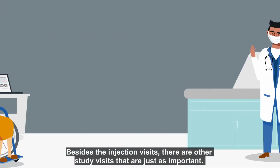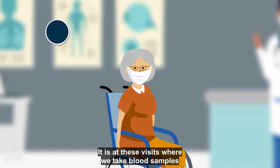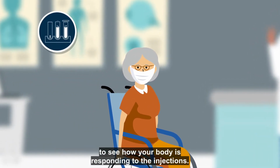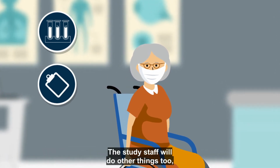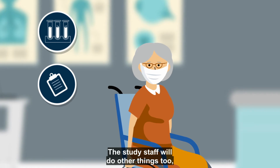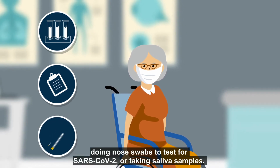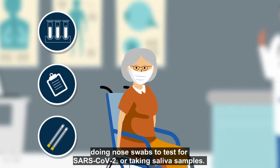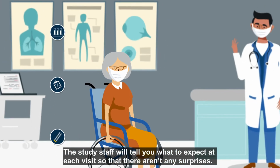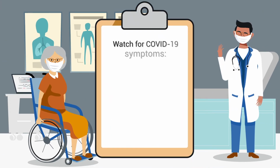Besides the injection visits, there are other study visits that are just as important. It is at these visits where we take blood samples to see how your body is responding to the injections. The study staff will do other things too, like the doctor doing a physical exam, doing nose swabs to test for SARS-CoV-2, or taking saliva samples. The study staff will tell you what to expect at each visit so that there aren't any surprises.